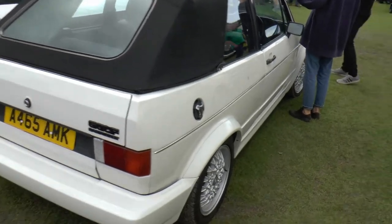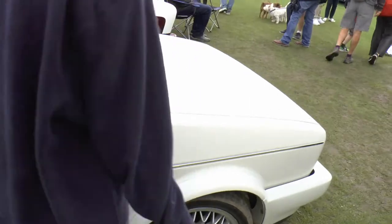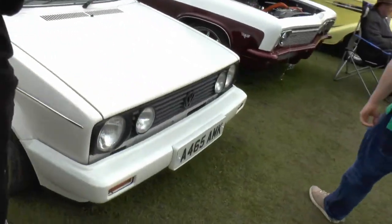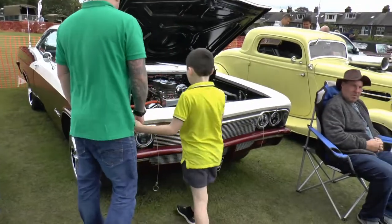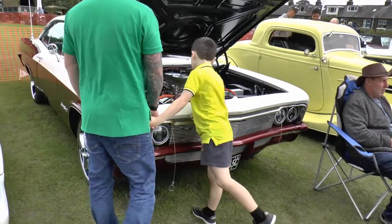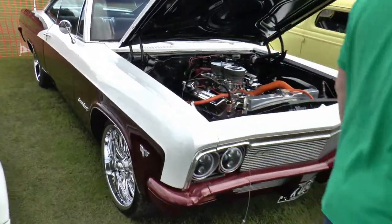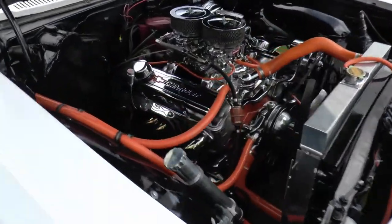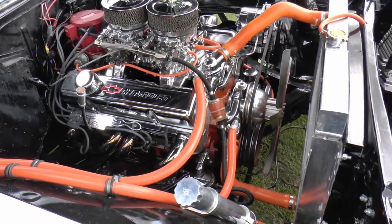Next door is a Golf Cabriolet. Not just an ordinary one. What are you doing? Next to that, we've got a Chevy Supersport. LED headlights. 66 Impala. Go out with an offer. Shiny. Very, very shiny.